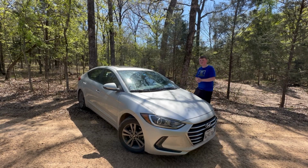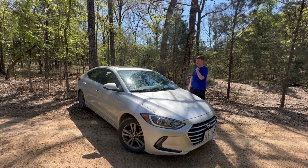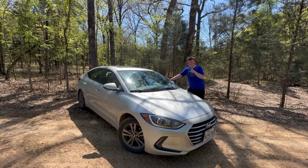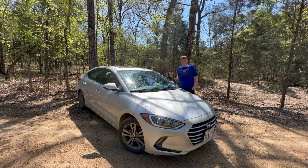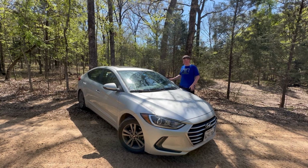This is a 2018 Hyundai Elantra, and in fact, I guess it isn't mine. It actually belongs to my mother. We've had this car since summer of 2018, and I think it's about time I did a review of it. What's gone wrong with the car, and how good it's been for the almost 5 years that we've had it.